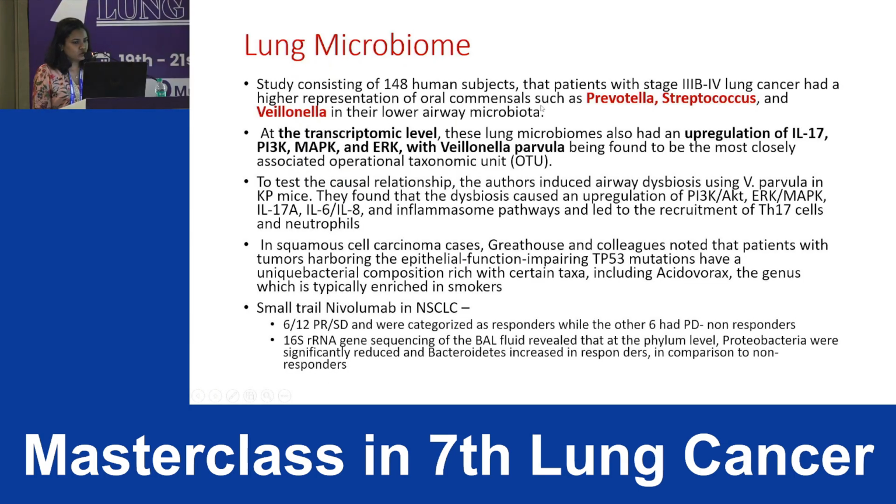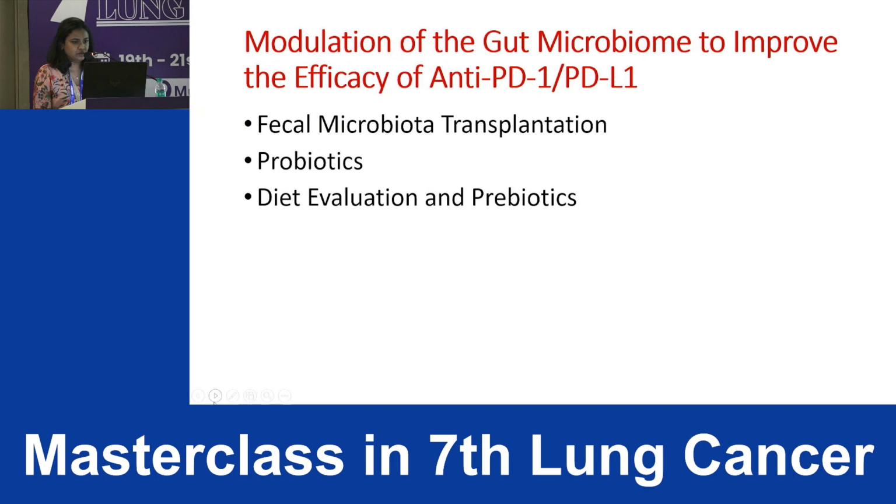Again, just a note on the lung microbiome. The lung microbiome is a very new biomarker and it is evolving. There are very small studies which show that certain bacteria, for example Veillonella, have an adverse impact on immune checkpoint inhibitors and are seen more in non-responders.